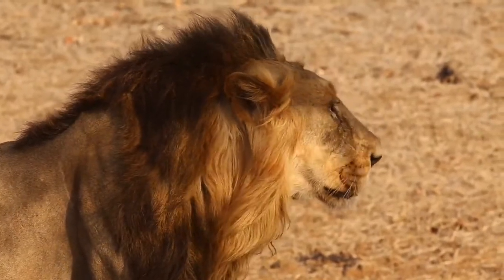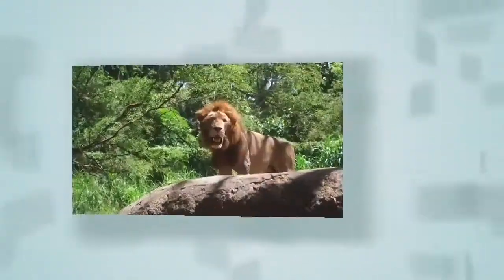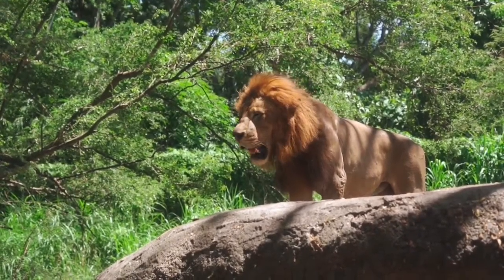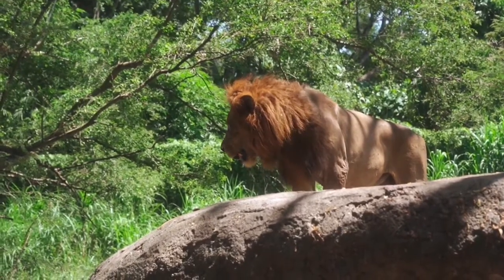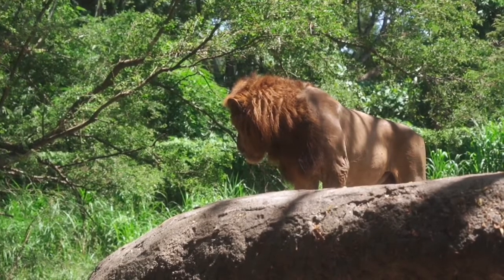An isolated population of about 650 Asiatic lions constitutes a slightly smaller race that lives under strict protection in India's Gir National Park and Wildlife Sanctuary. General characteristics: the lion is a well-muscled cat with a long body, large head, and short legs. Size and appearance vary considerably between the sexes.